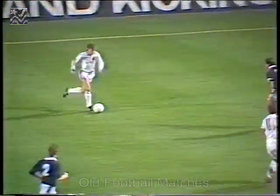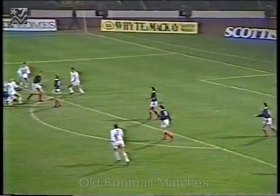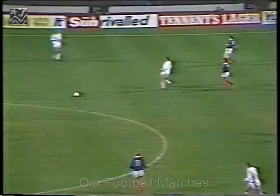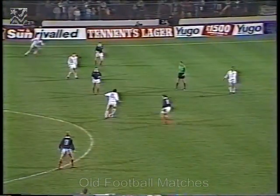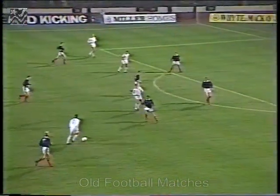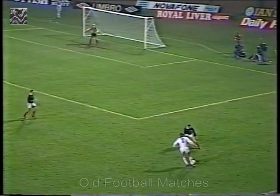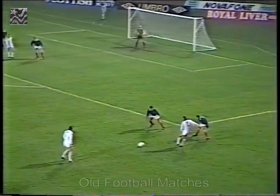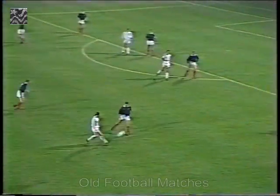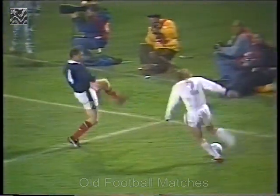Cvetkovic goes to the left, and Stojkovic waits in the middle. Cvetkovic playing it back to Baždarević. Cover was there for Scotland. There's Katanec. Going forward now to Baždarević. Aitken was too late for the challenge. Cvetkovic to Stojkovic. Stanojkovic wants to take on Steve Nicol. Stojkovic again. So comfortable on the ball. Here's Stanojkovic. Nicol trying to prevent the cross.